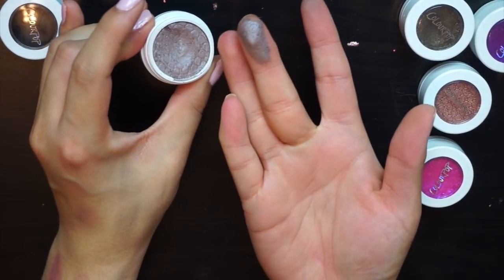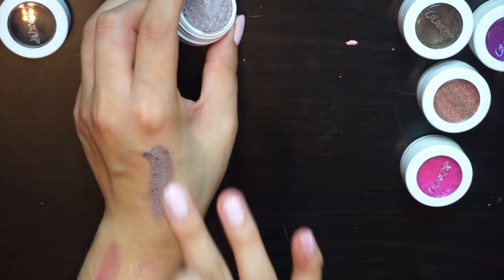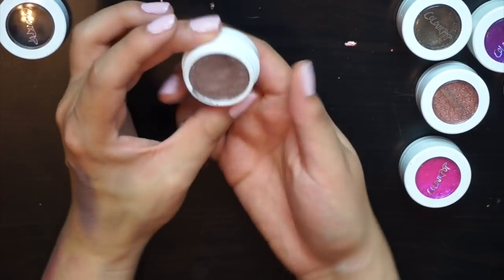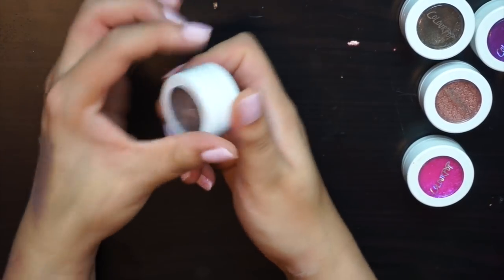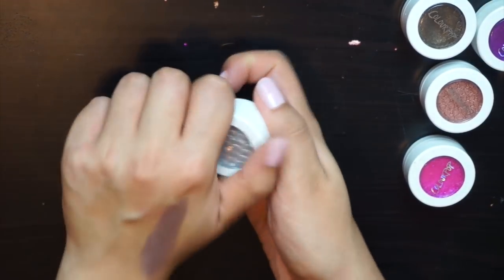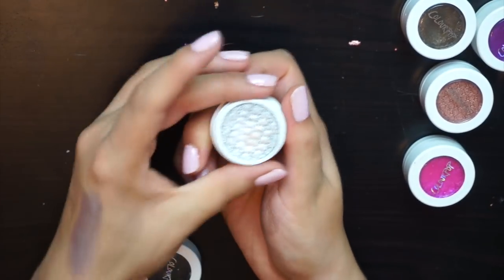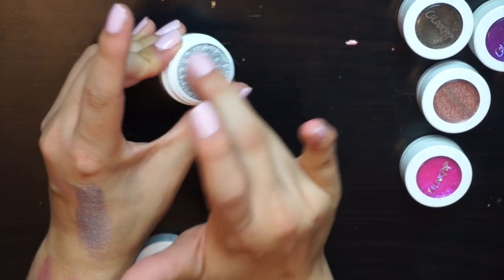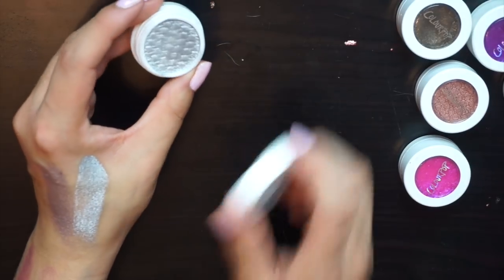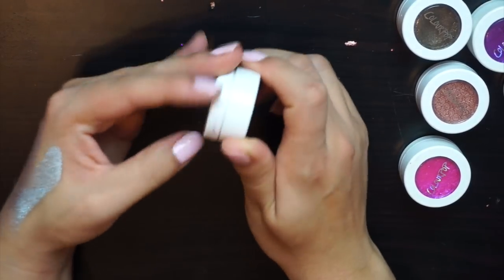It's like a silver. This one is never swatched well. Silver gray. I'm gonna get rid of this one. Speaking of silver, here is Liberty. This is such a beautiful shade, but I'm never gonna use it. I'm never gonna use a silver. Gonna get rid of Liberty.